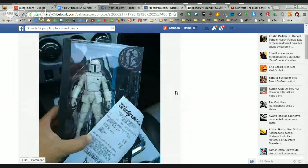So, the big news this week was essentially all geared around the 6-inch Black Series line. Walgreens, of course, has been getting in the new product, all centered around the prototype Boba Fett that everyone seems to be hunting for. This showed up early last week. I still haven't seen this damn thing. I haven't seen any of the figures in this assortment.